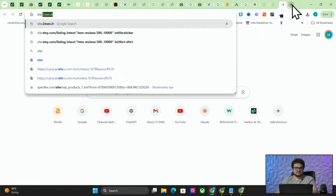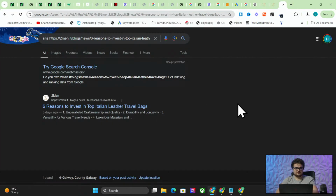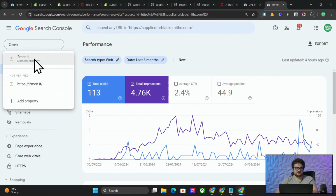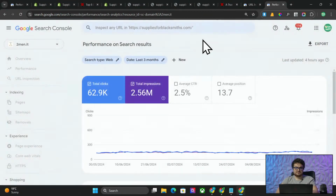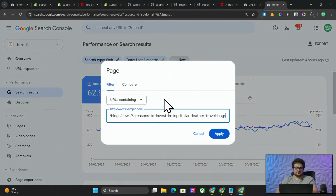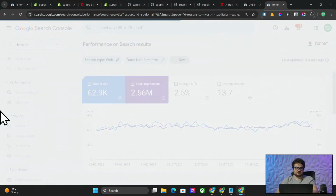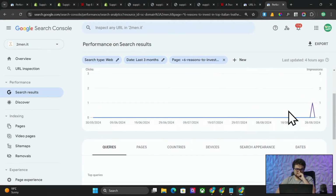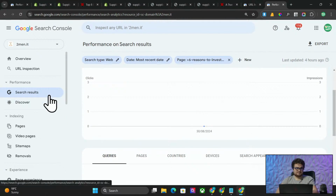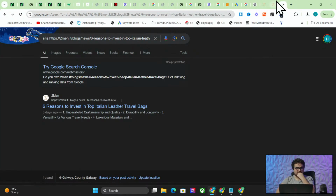Beautiful. Is this already indexed? It is. Okay, this was 3 days ago. Let's see if this has any traction. I'll be very curious about this. This is a brand new Harbor article which is already indexed. It was only 3 days ago, so I'd be surprised if there was anything here. 1 impression. Beautiful. Obviously, it takes a little bit more time than that. But that is another indexed page.